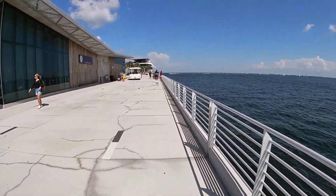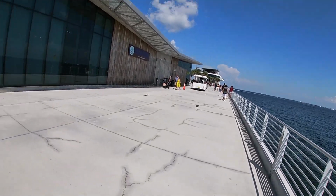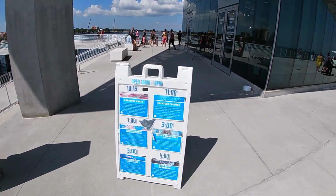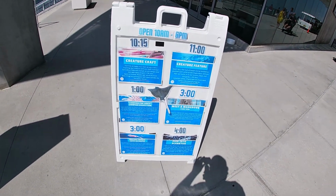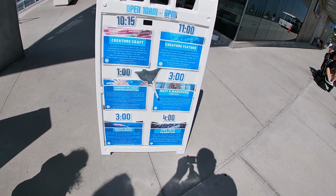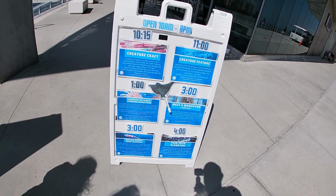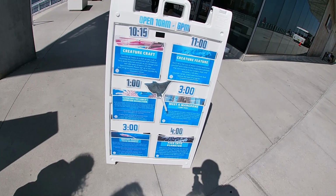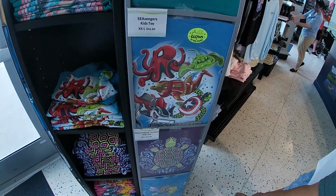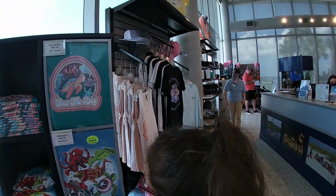What is this? This is the Tampa Bay Watch Discovery Center. It's open from 10 to 6. And throughout the day it looks like they had different shows. 4 o'clock was Peer into the Plankton. They have little shows, little things you can go to. They cost a couple of dollars, it looks like. Oh, that's cool. Oh, that's so cute. That's a cool shirt. It's like the Sea Avengers. That is cool.